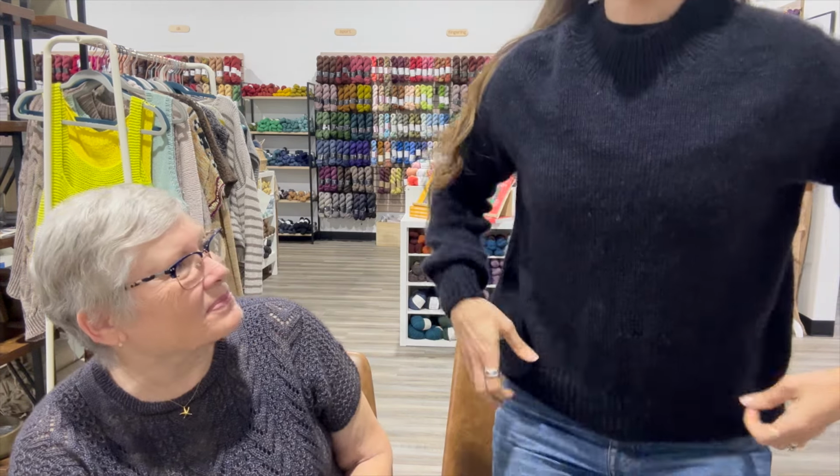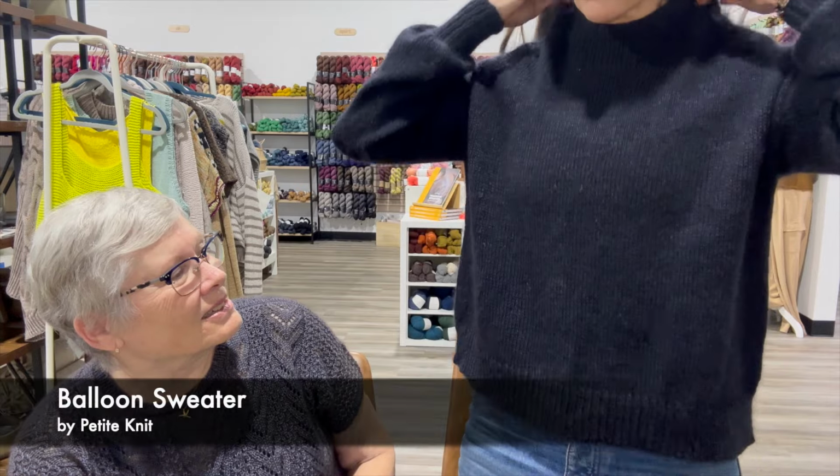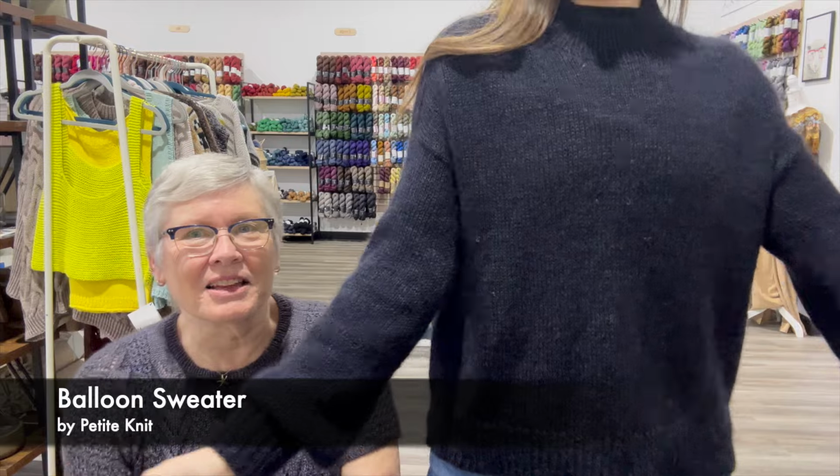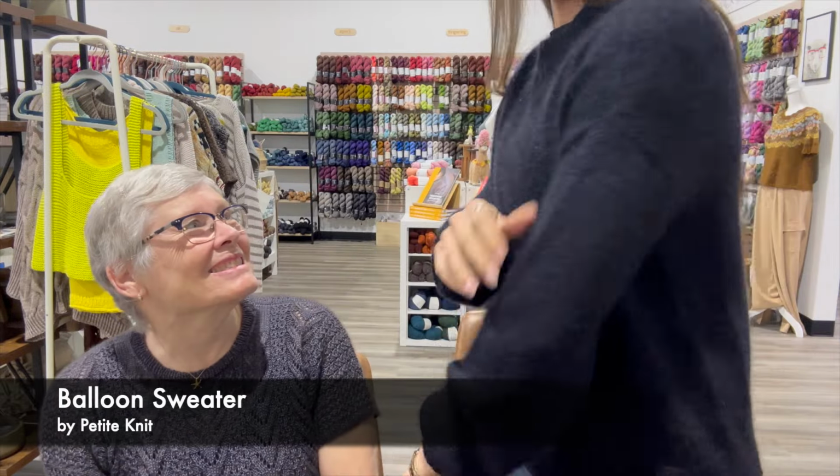So this is my Balloon Sweater by Petite Knit. Love it. So there is one modification that I made to it unintentionally. I like those kinds of modifications. Sometimes they just happen. It's a balloon sleeve, so it's supposed to be a wide sleeve. It's supposed to actually be quite a bit wider than this.